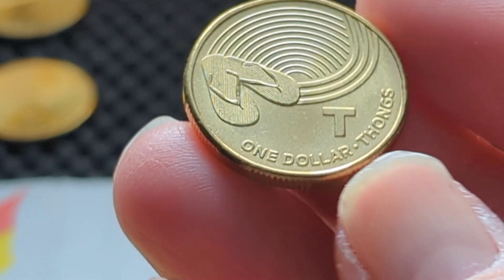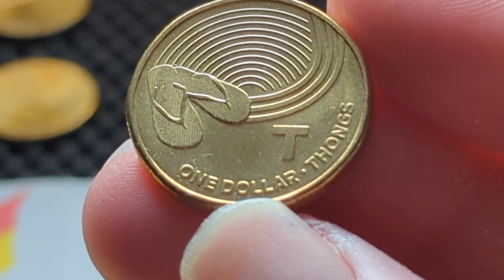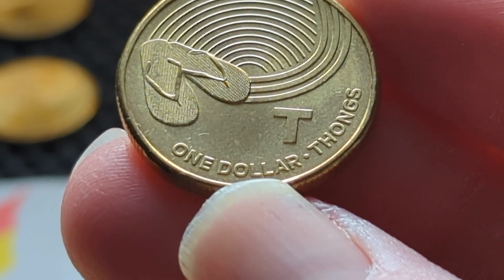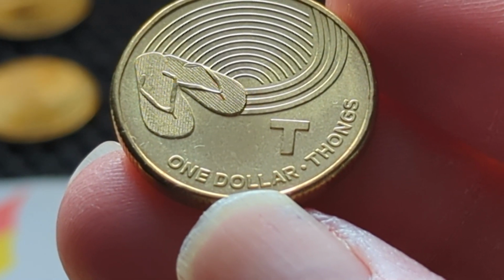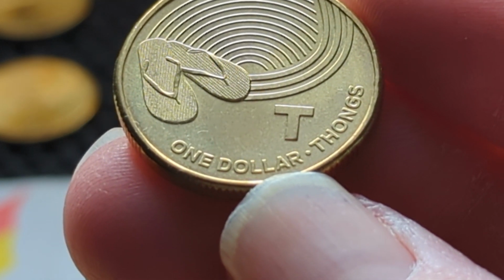The next ones, and we've got T for Thongs. So I think the Kiwis call them jandals, and the Americans just call them flip-flops. We call them thongs. We put them on our feet, not on our backsides. So that's T for Thongs.